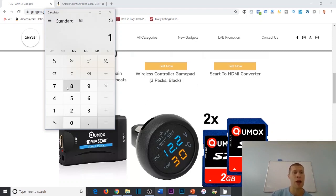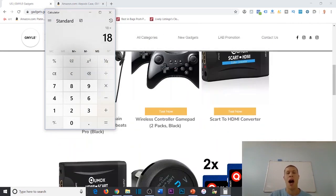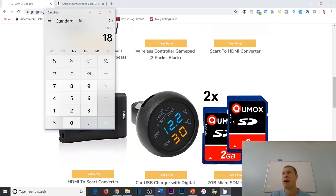So 18 products, let's assume that we make like $8 a product after seller fees, right? Because if you sell this for like 20 or 30 bucks, but then you sell some of these other things for like 10 bucks, obviously counting fees, you might net like 5 to 10 bucks on average per product, right?